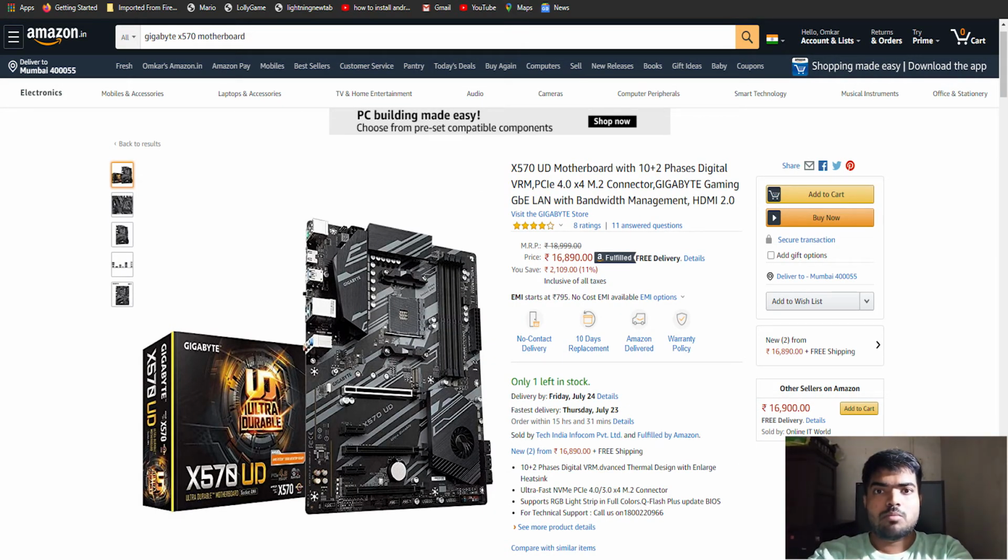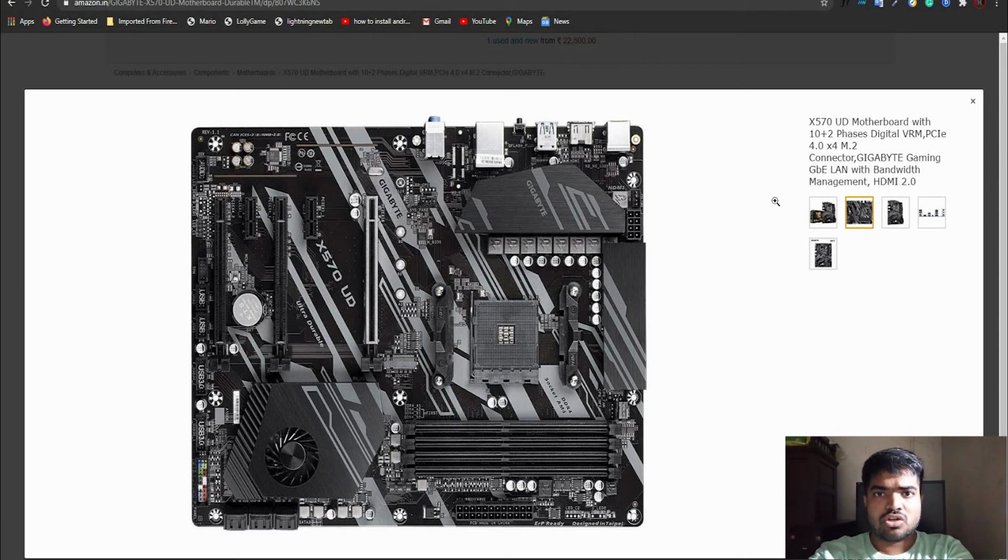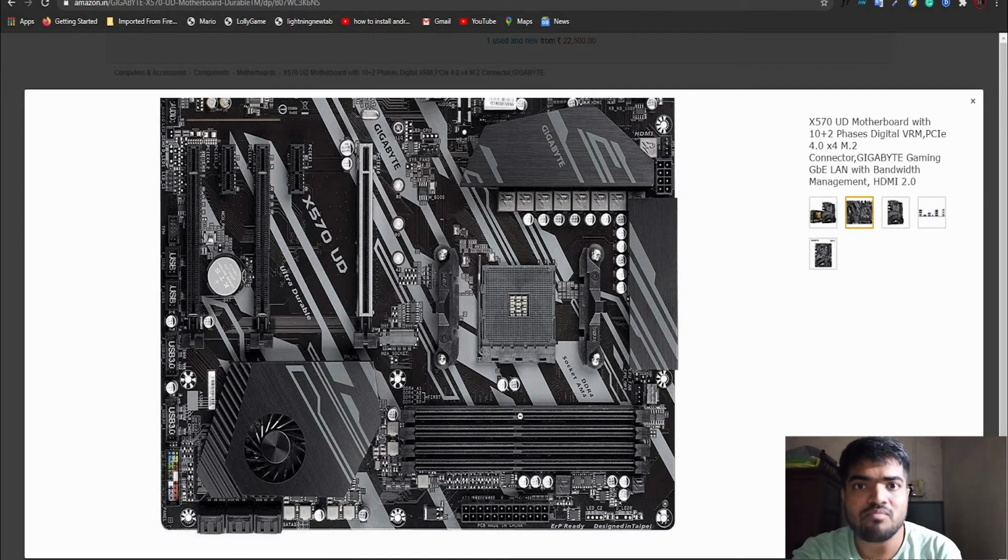Now talking about the motherboard, it's the Gigabyte X570 UD. This motherboard comes at a price of Rs 16,890. It will support second generation, third generation and fourth generation Ryzen processors. It supports a 10 plus 2 digital phase VRM. Talking about the DIMM slots, a single DIMM slot in this motherboard can support up to 32 GB of RAM, and there are 4 DIMM slots which in total can support up to 128 gigabytes of memory.